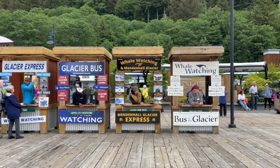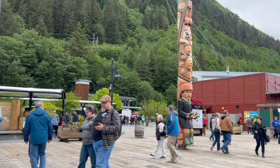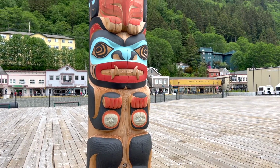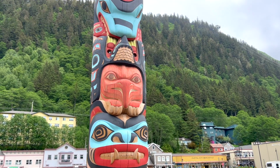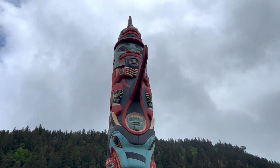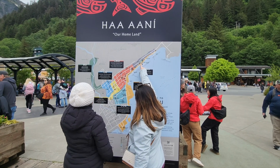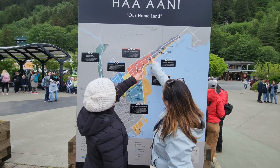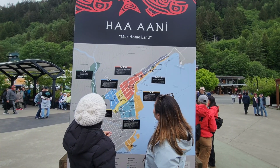Juneau is the capital city of Alaska and is actually one of the largest municipalities in the United States and the largest capital in the US by area. It's larger than Rhode Island. Juneau is also inaccessible by road, so residents who want to talk to their local representatives actually need to fly in or take a ferry to reach them.